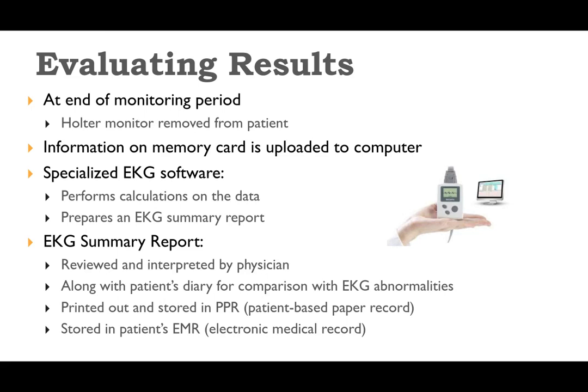At PAMF Cardiology, we have a couple of companies that we work with, iRhythm being one of them. The monitors get sent directly to them. They extract the data from the monitor directly, and then they prepare the report and send it to the cardiologist for interpretation.